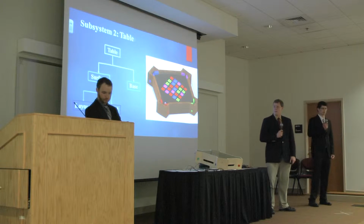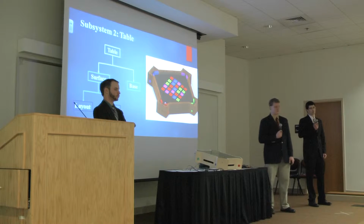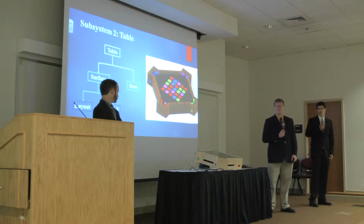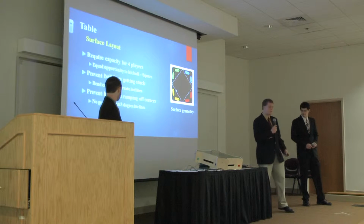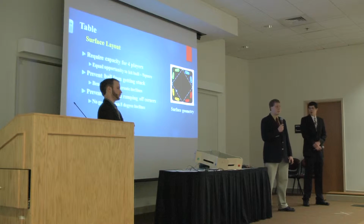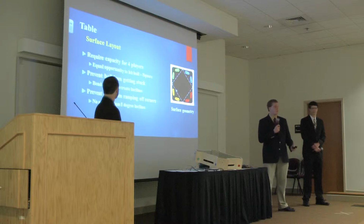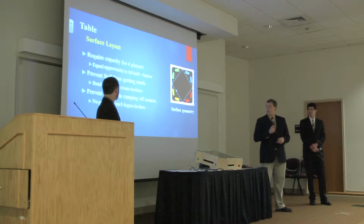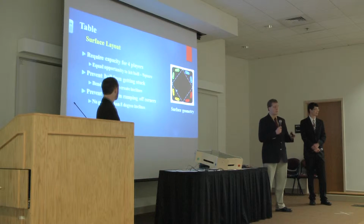So our next system is the table, and it's broken up between the surface and the base, and I'll talk about the layout and material. Okay, so to get into the design for the layout of our surface, we decided to make this shape a square because we have to account for 4 people playing at the same time in a fair competitive game. And we also don't want the ball to get stuck constantly on the surface.